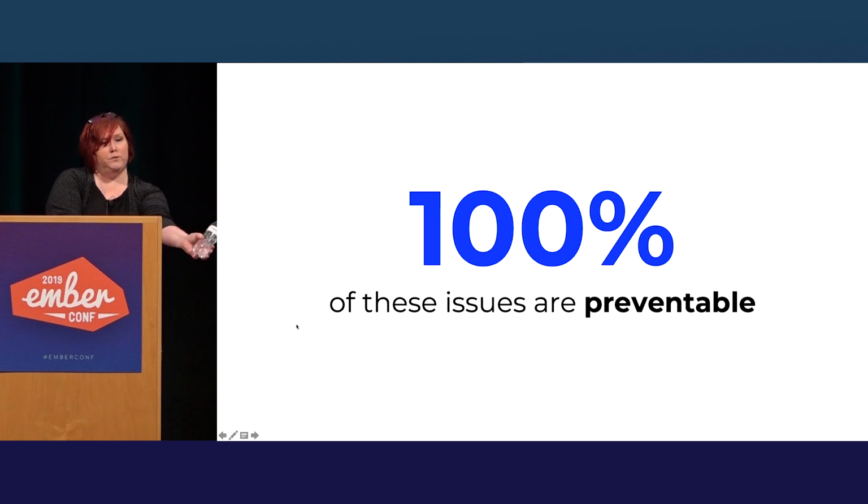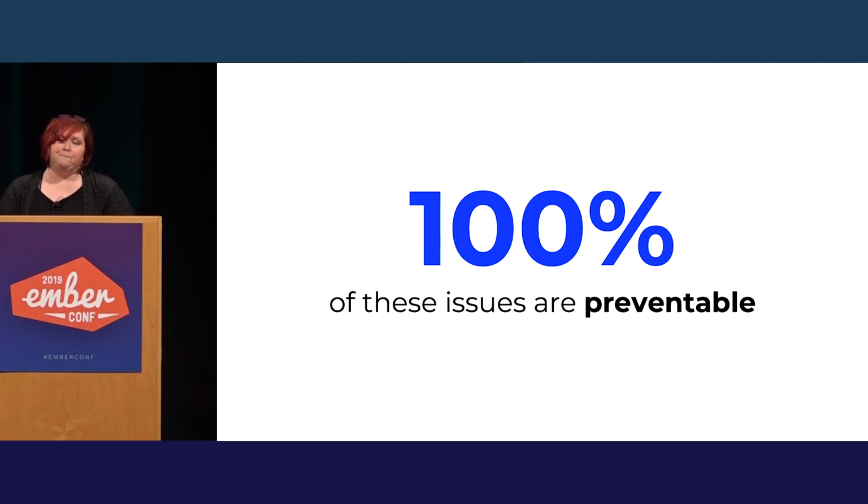100% of these issues are preventable. Our tooling could prevent every single one of the most common accessibility issues on the web today. Now, why aren't we doing this? I think it's worth a good hard look at ourselves and a good hard look at our tooling to ask, why haven't we flipped that switch yet?